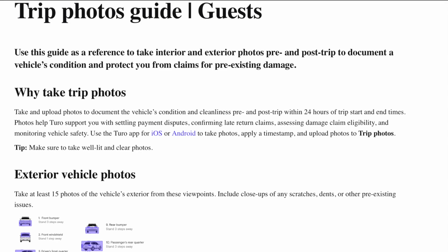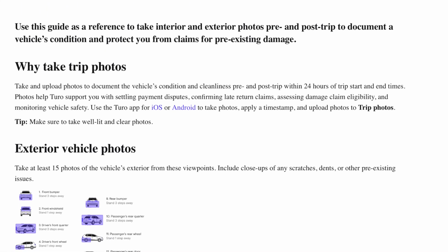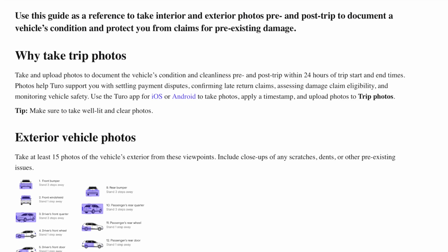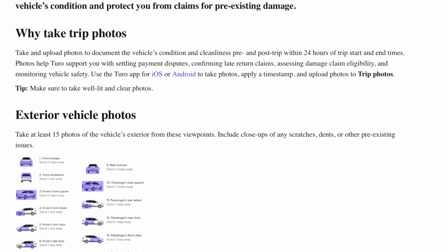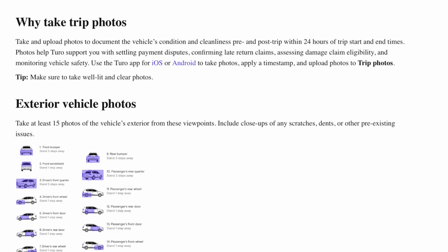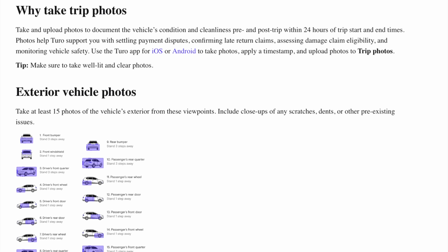At this point, the app will ask you to examine the outside of the car and take about 15 or more pictures to document its condition. So I looked for any dings or scratches, no matter how minor, and took pictures of them using the app, which is extremely easy to use even for those people who aren't the most technologically advanced, like me.